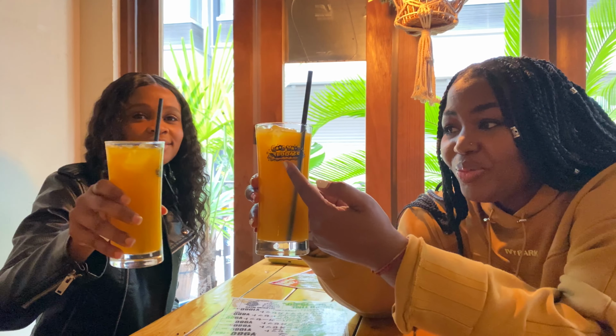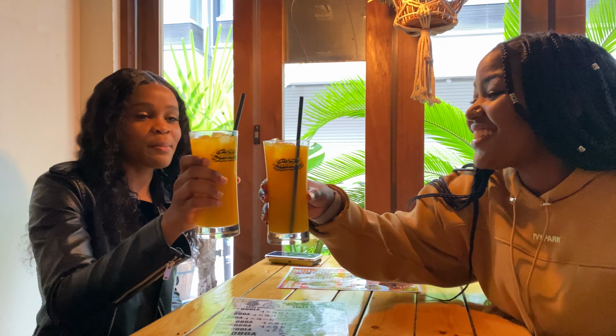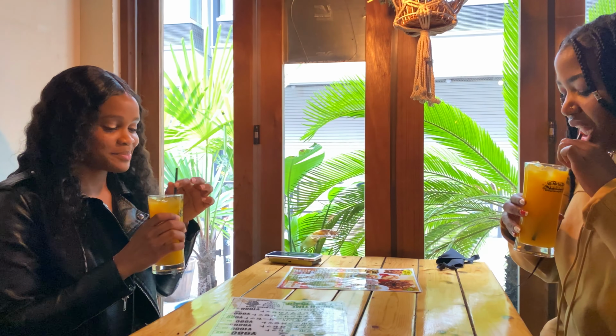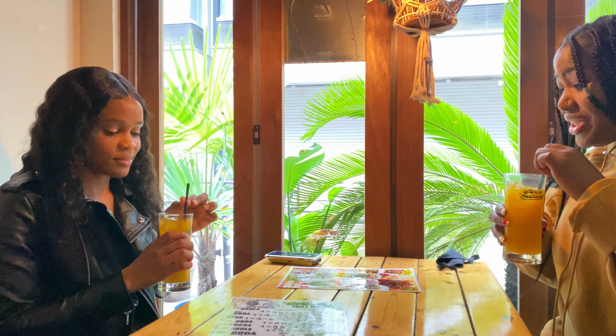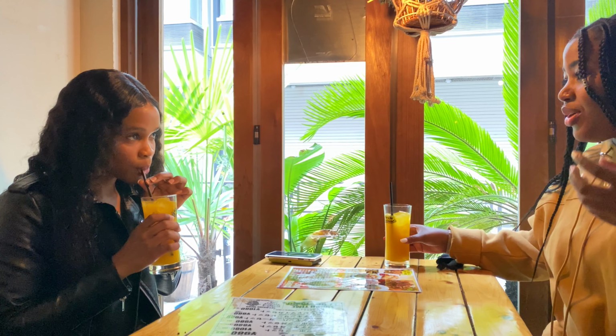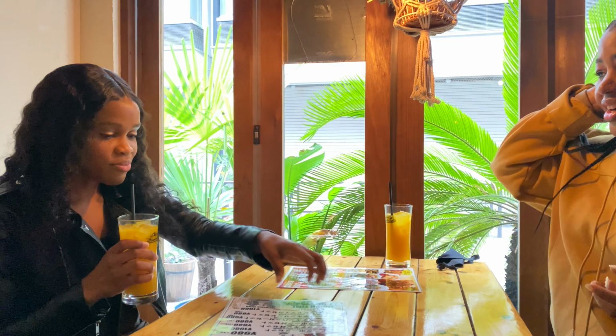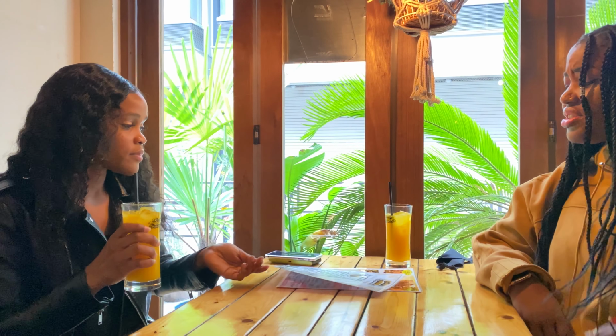Our mango juice. Guys, look at that. Cheers. Kanpai. And it's good. You know why I like coming to these kinds of places? I can drink authentic mango juice. Like in most restaurants, besides Thai restaurants, the juice is so diluted.